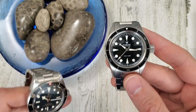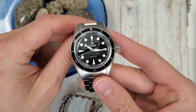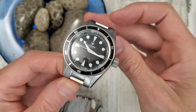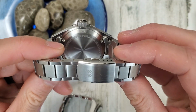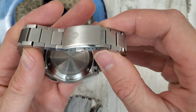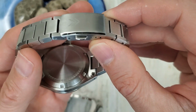This is using the Miyota 90S5 movement, which has a power reserve of 42 hours, and the accuracy rating is between -10 and +30 seconds. From what I've read, they're usually better than that. They just kind of have a wide range in case something is off. You can't go back against the movement.